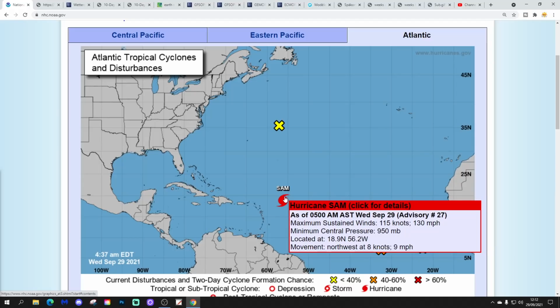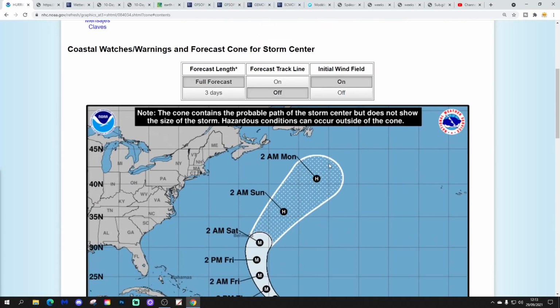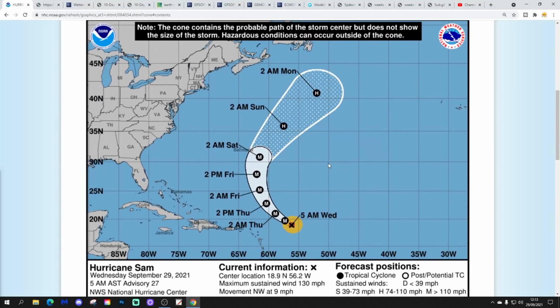And then we've got Major Hurricane Sam just here, with maximum sustained winds of 130 miles per hour and a minimum central pressure of 950 millibars. Clicking on Sam, we can see that this is forecast to go more or less due north. At the moment, the position is there, going to move in that direction. It could give a glancing blow to Bermuda, and then it curves out into the North Atlantic and starts to weaken, of course, as it pushes into the cooler waters of the Northern Atlantic Ocean.